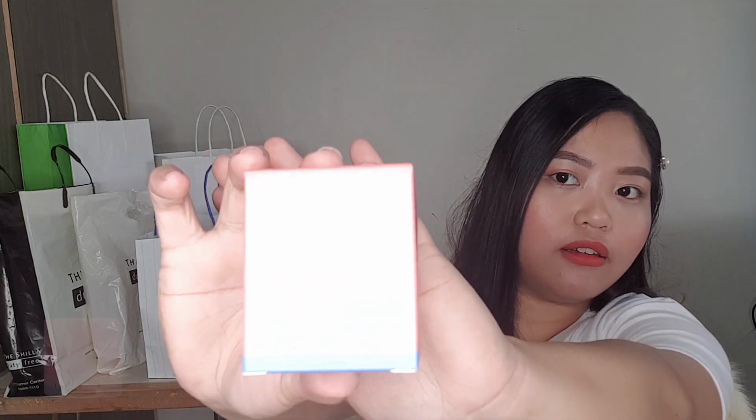And then, lastly, from the Dongdaemun Market, is this Laneige Lip Sleeping Mask Special Care in the flavor berry. Yan, berry. Hindi makita, guys, masyadong bright. So, yan. It's in the shade berry. And, oh, I forgot to tell you. The Laneige Water Sleeping Mask cost me 1,000 plus. Yeah. And then this is the Lip Sleeping Mask.